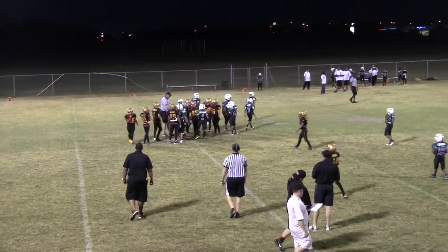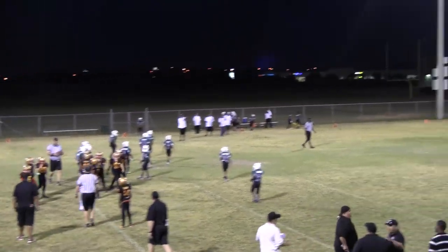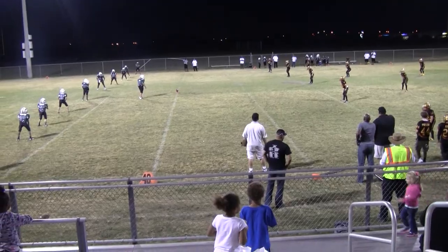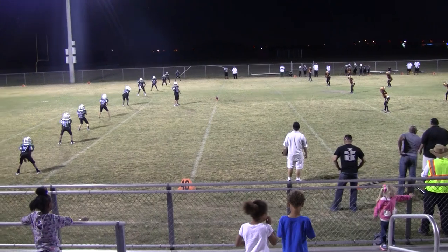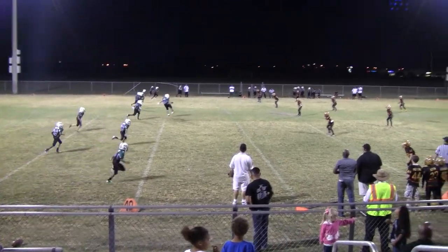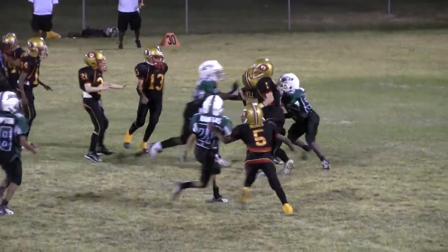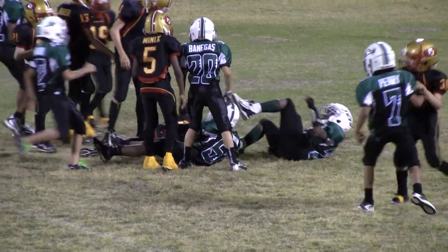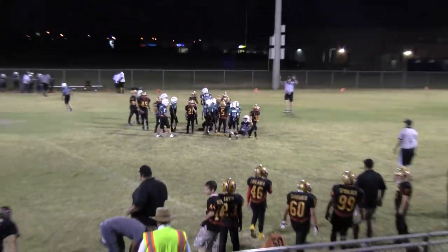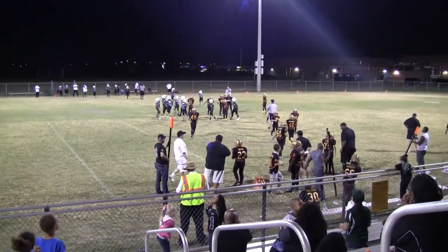Looks like the Lions retain possession. No, that's the end of the half. Score is tied at nothing. This is the beginning of the second half. Yeah, it looks like Lions retain possession.